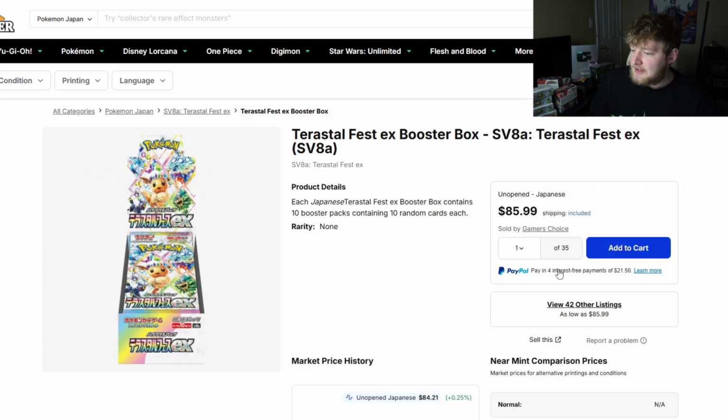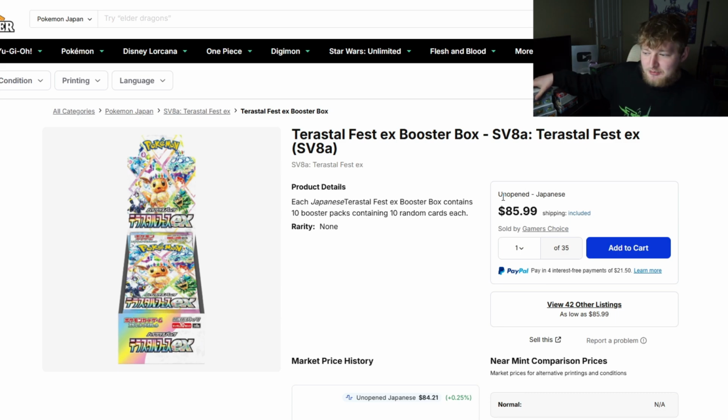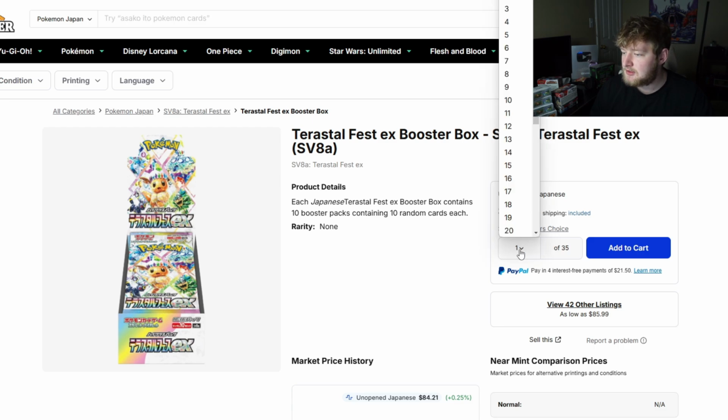Same with Terrestrial Festival or Terrestrial Fest. Has it been Fest this entire time and I've called it Festival? These are cheaper, honestly. It's just Japanese. It's in Japanese. And it is a little bit different because Japanese will reprint a lot heavier than English has recently in the past year or so. So, I mean, these could definitely drop if there's a huge reprint. There probably will be. So you have time.